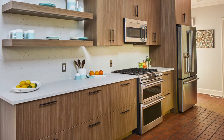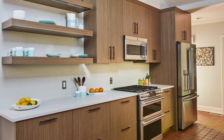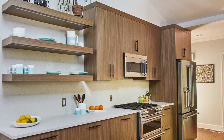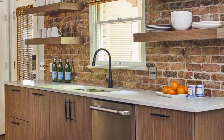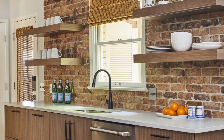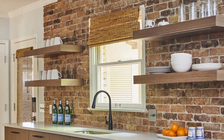Reconstituted walnut veneer cabinetry was installed, with a terrazzo-inspired quartz countertop extending into a full backsplash in the cooking area for ease of cleaning and maintenance. A brick paver backsplash on the opposing wall echoes the home's architecture. Floating shelves with recessed lighting were installed for enhanced function.